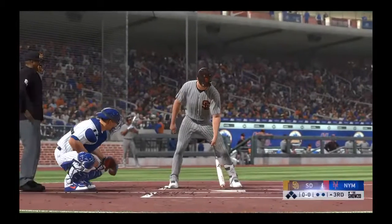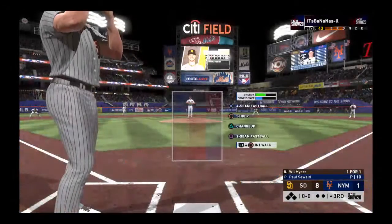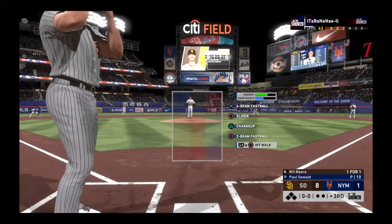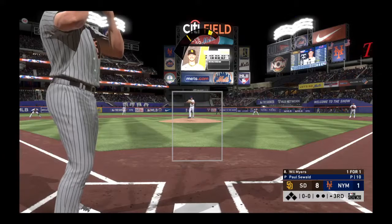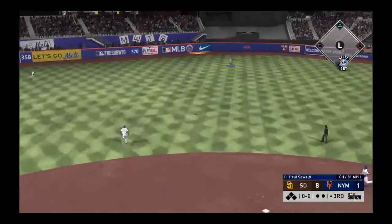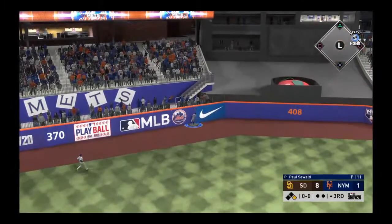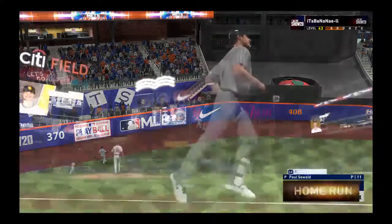So here's Will Myers, leading off for the Padres. Even though they're up by a boatload early on in this one, you can't get complacent and get lazy. They got to keep the gas pedal down because here's a swing and a long drive high in the air and deep to center field. Gone to lead off the inning.